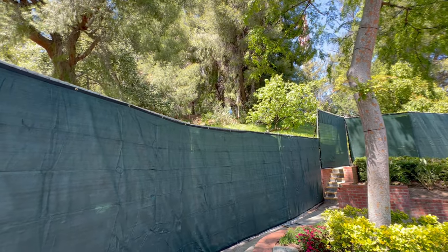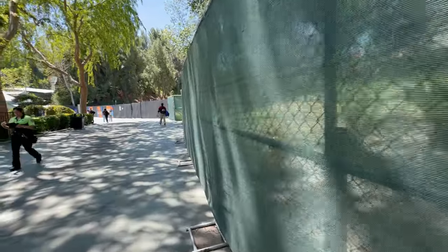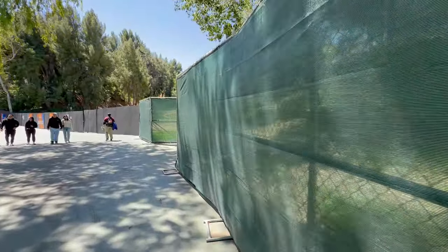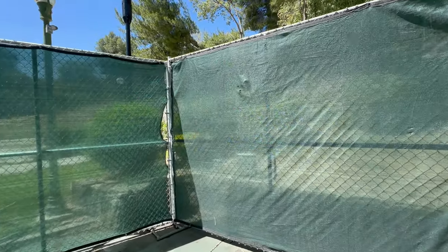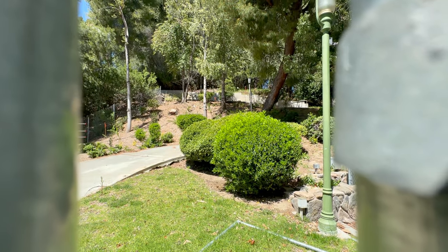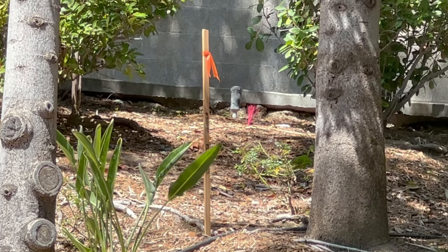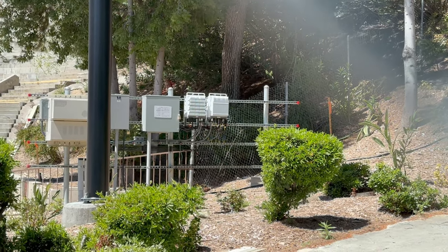You can see some more markers up there. Walking along the construction fence. See if I can see anything through the gate. Nothing right here. Let's see if there's anything through here. No, just some orange markers. Yeah, they got a lot of markings.